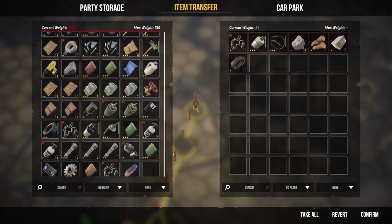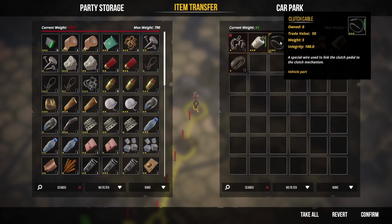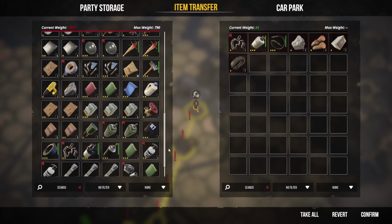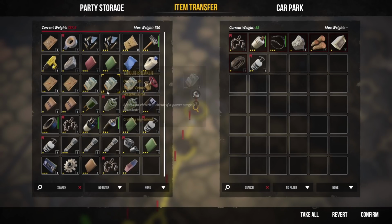We don't need all of this stuff anymore. Do you know what? That's fine. Yeah, okay. We won't take the car bits. We probably have enough of those anyway. We've got 2 alternators. We've got no clutch cables, actually. It says no clutch cables. Let's get rid of some tier 2 lubricant-y stuff. And what else can we get rid of?